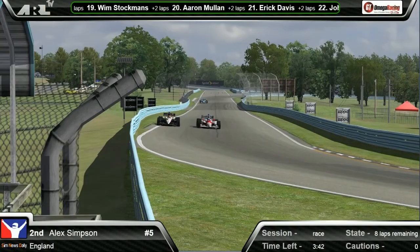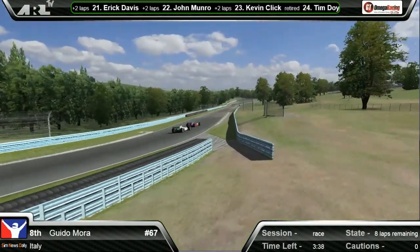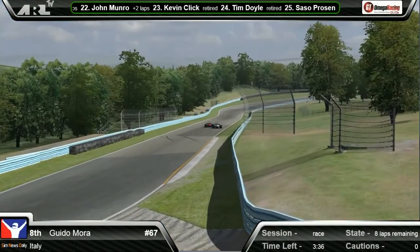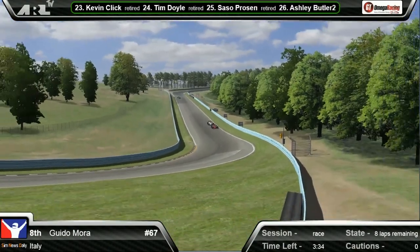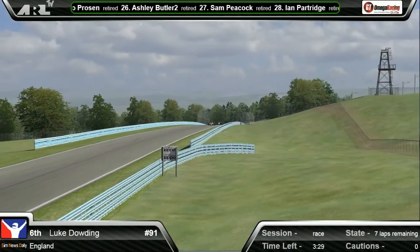Guido Mora there, the Italian. Yeah, obviously started in the pit lane, so he'll be delighted with 8th place at the minute, just proving that it was the right thing to do for him. He stayed out of that trouble, and he's going to get a top 10 for it.